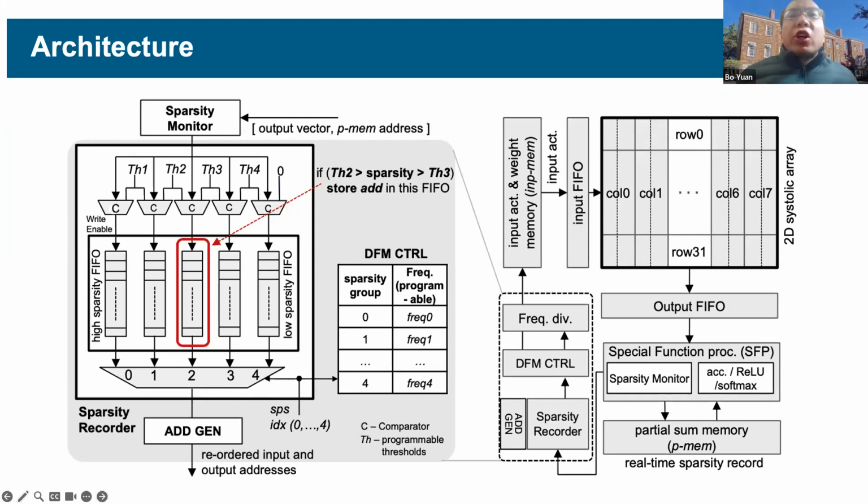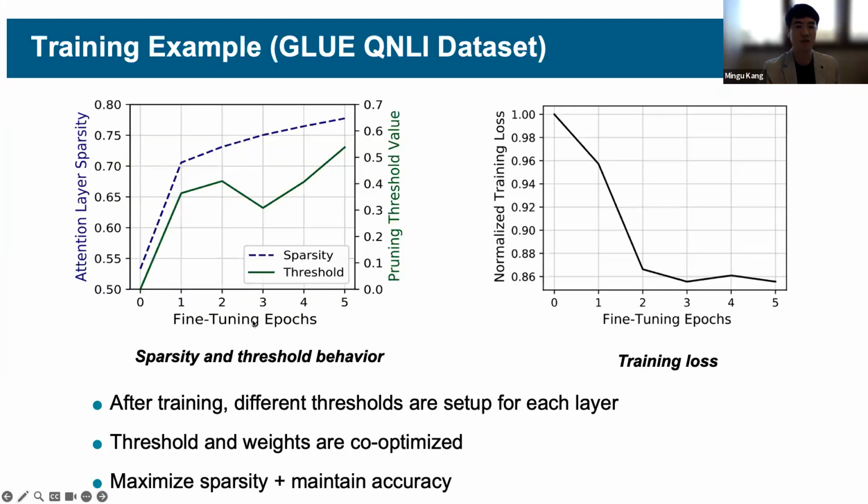I think there are some other questions in the chat box. Some students asked whether you apply a specific threshold or the threshold varies. During the training, the threshold varies, of course, because we are training the threshold. So the threshold varies over time, in each individual epoch, as shown in this figure. On the other hand, once we finish and accuracy is good and sparsity is very high, like 80% from the training data, then the threshold for each individual layer and head is just fixed, and those fixed values will be used for the inference in the hardware. Hope this answers the question.